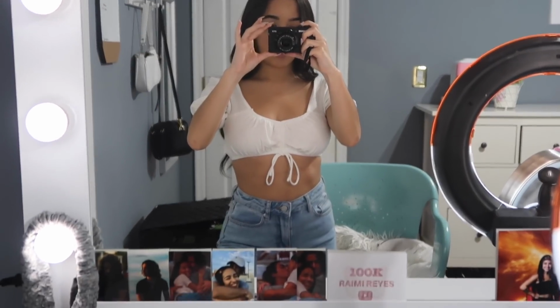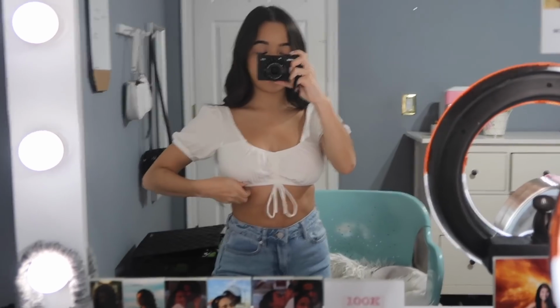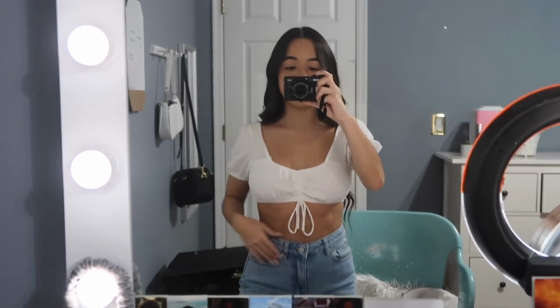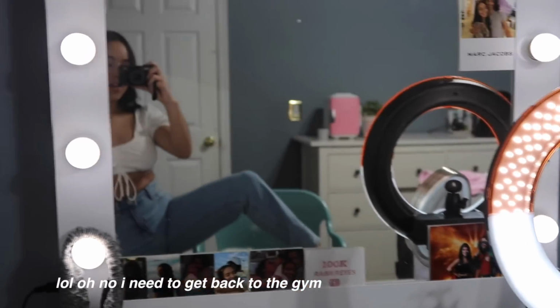Okay, my room's so messy right now, so ignore that. But this is the top. It's super cute. It's a lot more cropped than I thought it was gonna be, but I still like it. And then these are the jeans. They're basically just like skinny jeans with a little bit of looseness at the ankle.